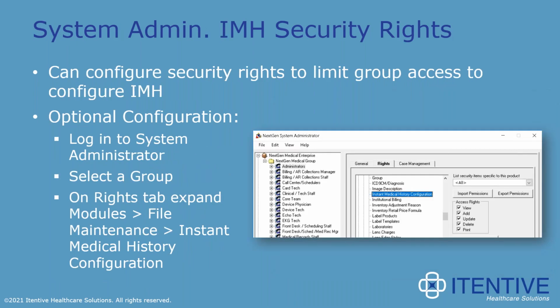And then finally, as I mentioned, you do have the ability in System Administrator to limit which security groups are going to have access to complete that configuration. Just like anything else, maybe you'd want to limit that to administrative roles. That right can be found under the file maintenance category of our modules section of security rights. Being modules, for that right we're going to have the ability to add or remove access rights for view, add, update, delete, and then print. So that can give you the ability to control who has access to that.